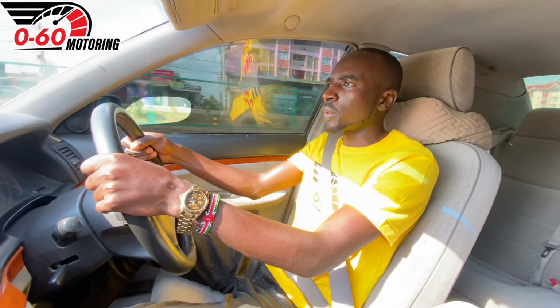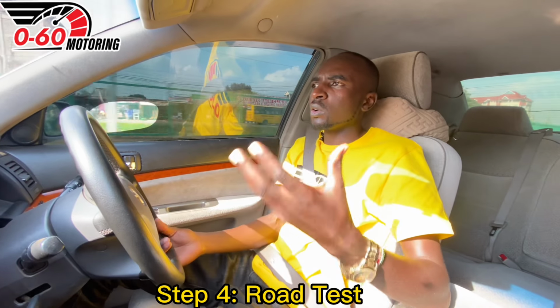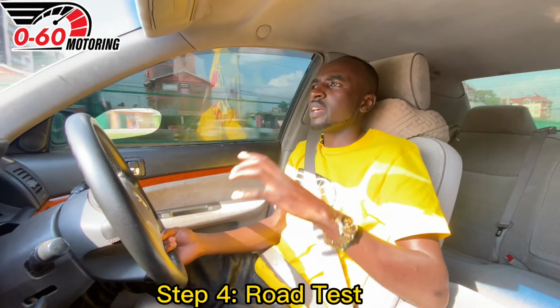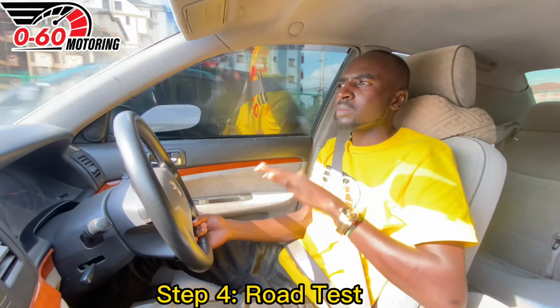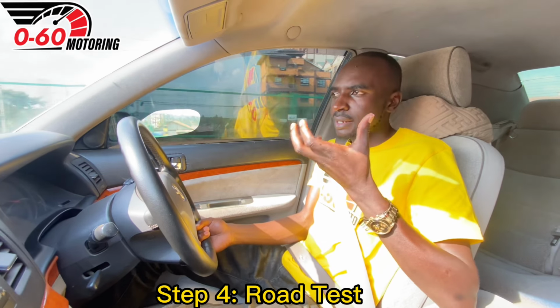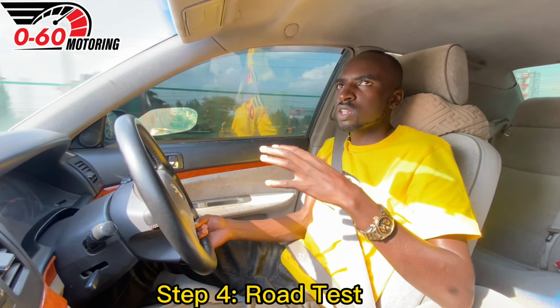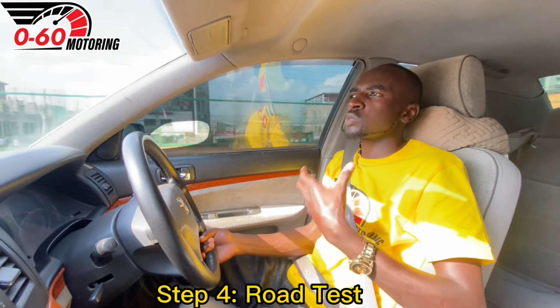When you are going for a road test, there are a couple of things that you want to check out. That's why I always advise that you ensure the radio or sound system is off, because you're going to enjoy that sound system thereafter. But under the road test, you want to listen to the engine sound. You want to listen to the gear changes. You want to evaluate something like the suspension noises.